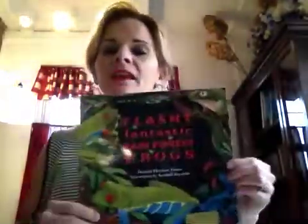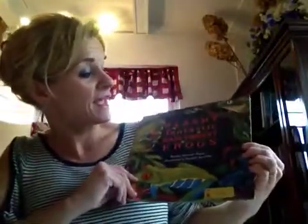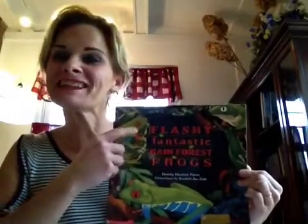Well, boys and girls, as I was looking for which book I thought we should share together today, I was having a hard time choosing. There's so many great stories about frogs. We won't have time to get into them all, but I wanted to show you this title. It's called Flashy, Fantastic Rainforest Frogs. Did you find some describing words in there? All right, who wants to tell me? Aviana? Yes, flashy. Flashy describes them.